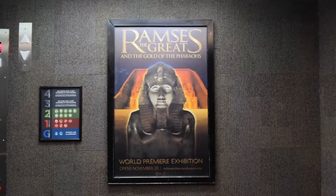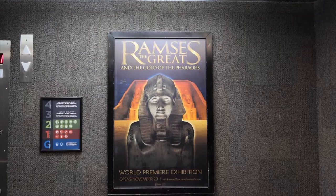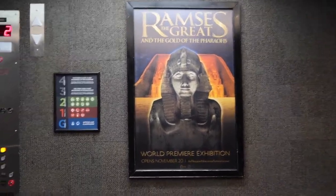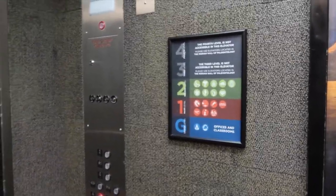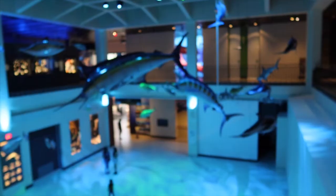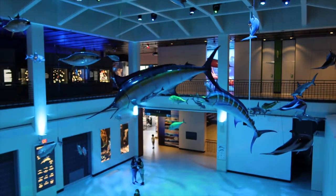So if you are going to be in Houston starting November 20th, you can see Ramses the Great, their new exhibit. That's gonna be really cool. So we're headed up to the second floor because the main level is kind of closed and they told us to go through the elevator and stairs. We just came upstairs. My battery just died. So this is where they tell you to come up, to the second floor.